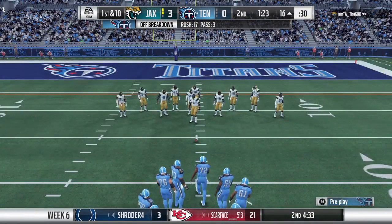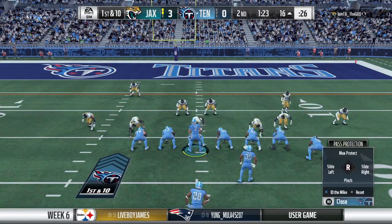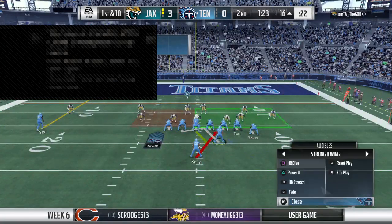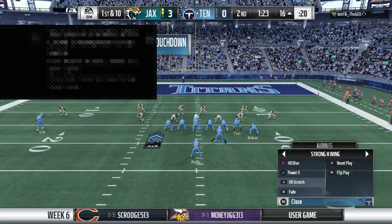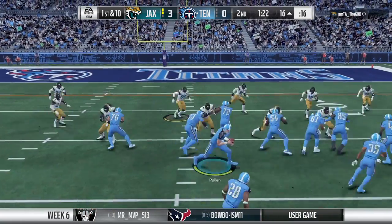Back up! Detroit! Detroit! All right, here we go. 3-19! No. Check, Patriot! All right, now look at 56. No. Check, Patriot!